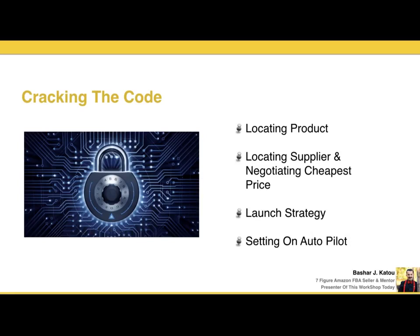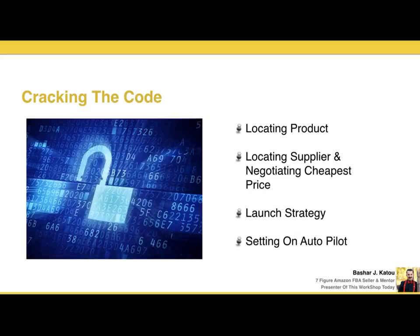Now, here's the thing. What does cracking the code really take? It takes locating products, locating suppliers, negotiating cheapest prices, then launching that product, then simply setting it on autopilot, right? That's exactly what it takes to crack the code.